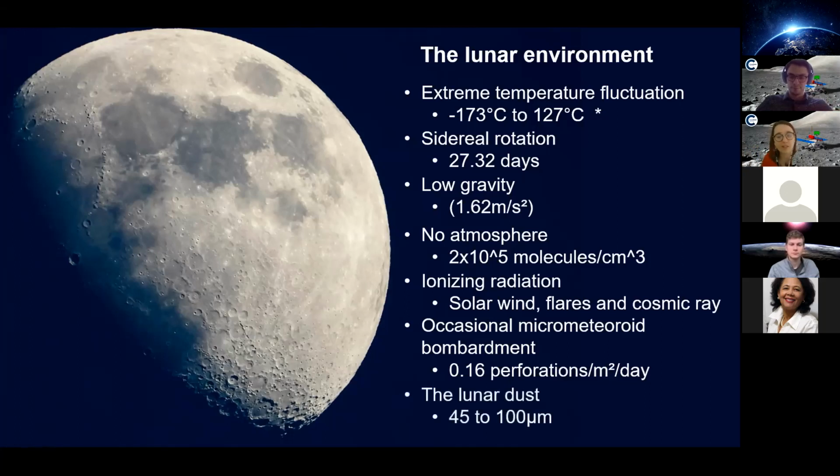And finally, our biggest enemy is the lunar dust. Those grains are usually between 15 and 100 micrometers, and many of them are very sharp and glassy. Most people make the analogy that they are like very fine-grained slag or terrestrial volcanic ash.